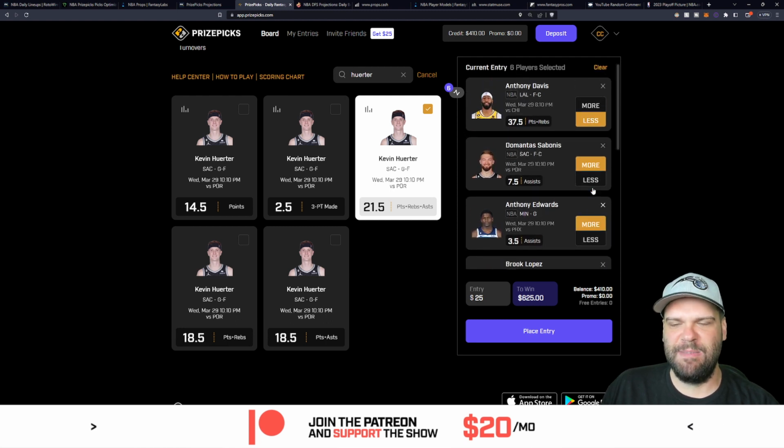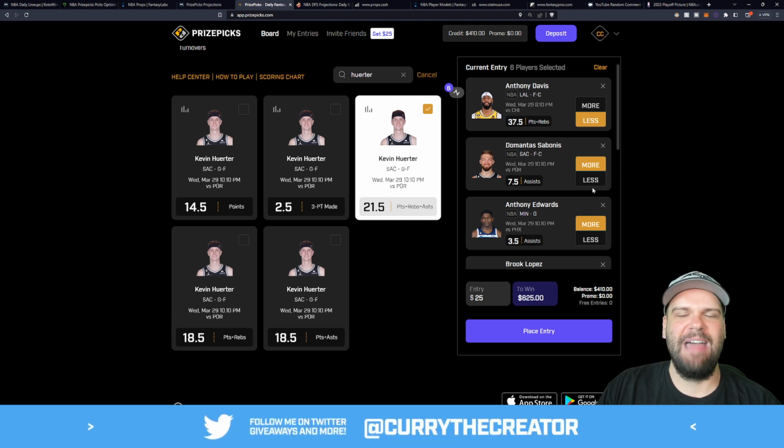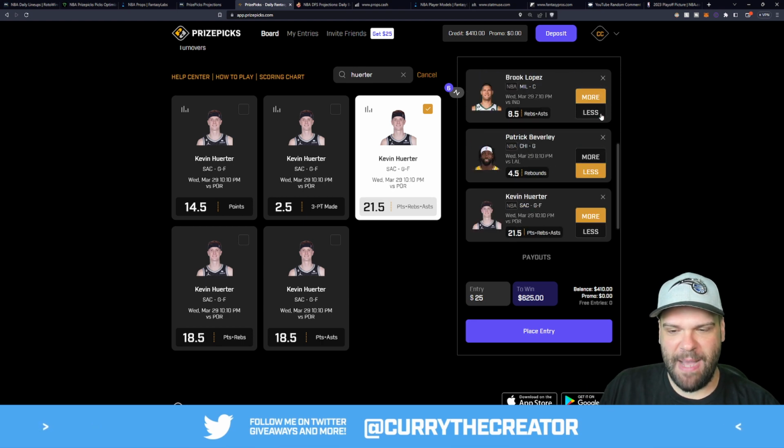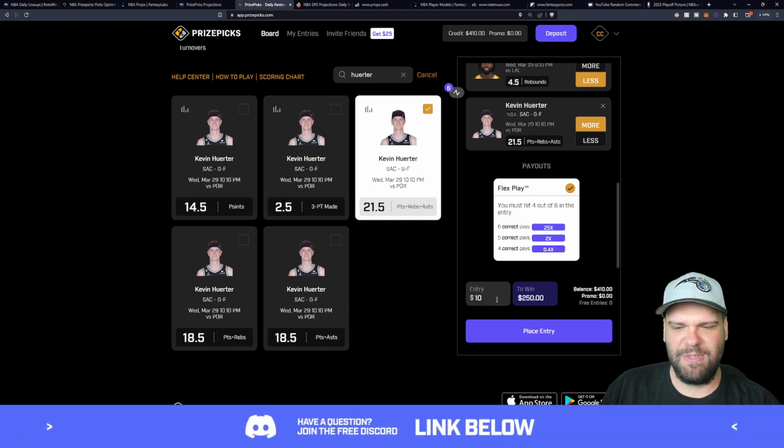Again, all 6 of these plays projecting favorably. They're all plus EV, okay? Positive expected value plays here on PrizePicks, and that's all you can do. Get your money in good, know that you're on the right side of the math, and then when you go to bed at night, you could sleep well knowing you had the best shot possible to win. So what am I going to put on this? Well, I've got about 410 bucks. I'm just going to throw 10 on it, all right? 10 bucks in, 250 out if we go 6 for 6.